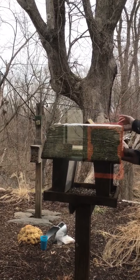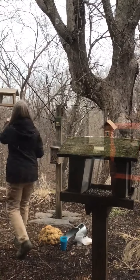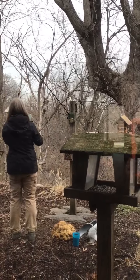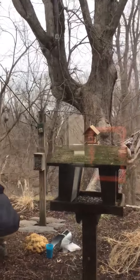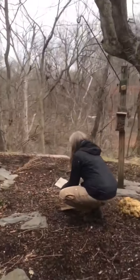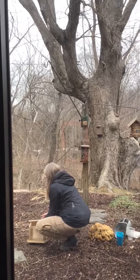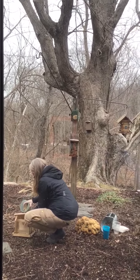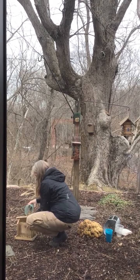And really the best seed to use, if you had to purchase one type of seed, is black oil. That seed has a thinner shell, which is very easy for some of the smaller birds to crack open, versus the thicker hulled shell of the striped sunflower. So you may be paying a little bit more for the black oil, but it is a better use.